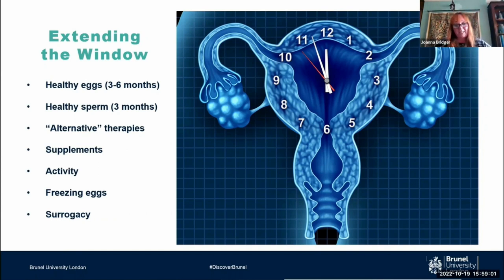But science has stepped in again, and it's now possible, more than possible, to have one's eggs frozen and then go back to them at a later stage. And so they will be frozen while they are from a young body, and then you can revisit them and do IVF, etc. Or as women get older and have issues with their wombs and those structures, then surrogacy is also a possibility. And we have an expert in the surrogacy law coming to talk to us in the career lecture.